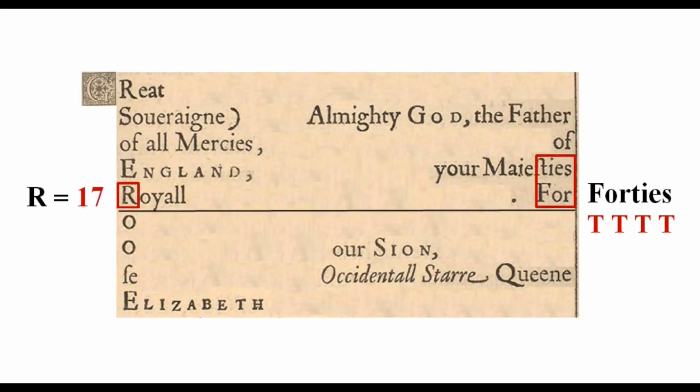It's on the same line where the only other capital letter is the R in royal. The gematria value of the letter R is equal to 17. So on the left side of the section is R equal to 17, and on the right, 4T. The dedication to Queen Elizabeth ends with Edward de Vere's number 174T. Also, the R where we get the 17 from begins the word royal.